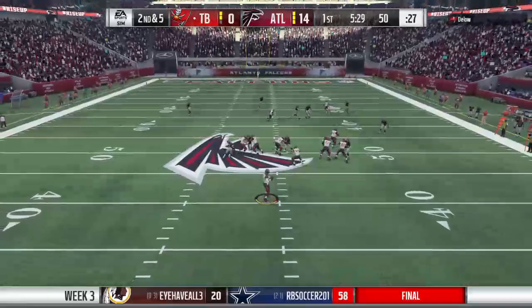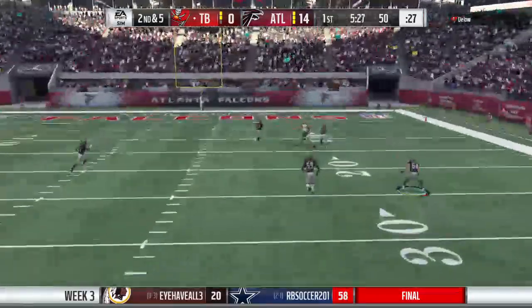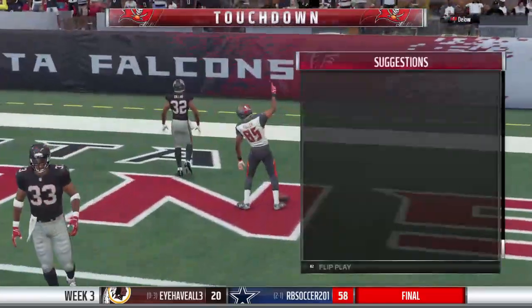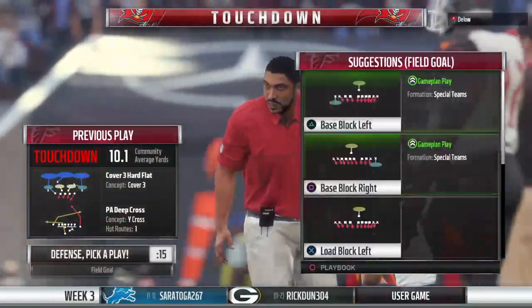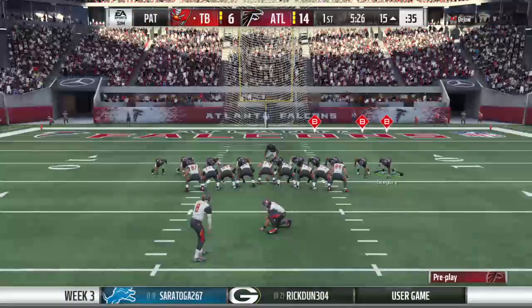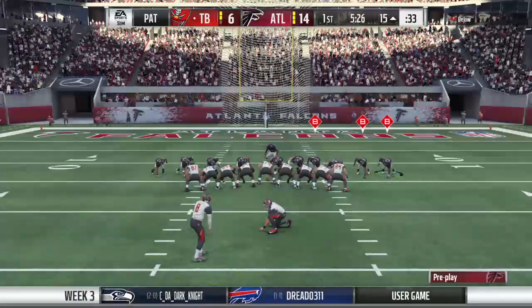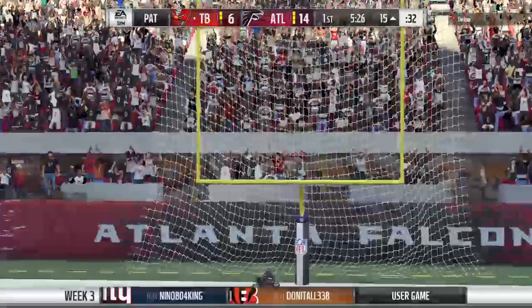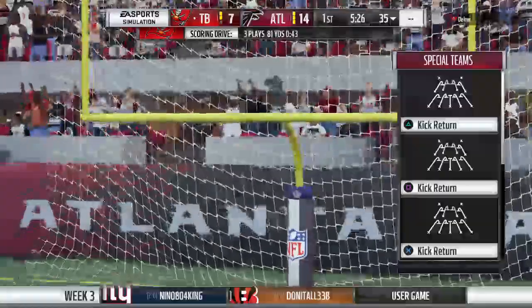Winston now from the 50. He's letting this one go for Fuller. And he's into the end zone. Touchdown, Buccaneers. A big play there. His 5th touchdown now on the year. And the Bucs are able to make this a close game again. And that one makes it 14-7.